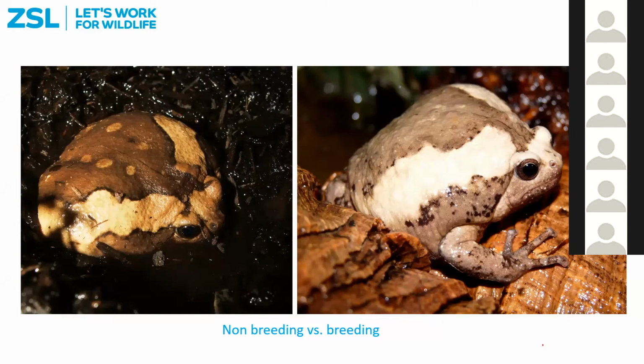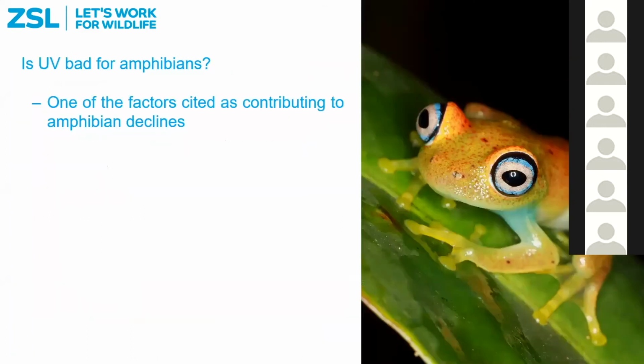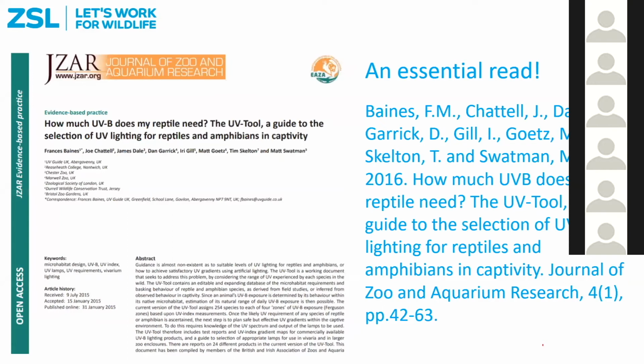So we're now going to focus more on the UV radiation component, the UVB radiation, and I think this is a really good read. It's published in the open access journal JSAR, and it was originally, the study was done focusing on reptiles initially, but it's relevant to amphibians too, and there are some case studies with amphibians at the end.